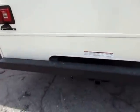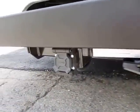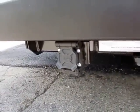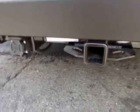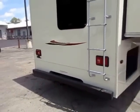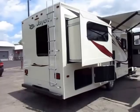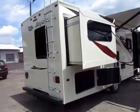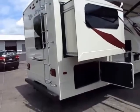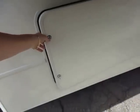Again, I mentioned the Ford factory towing package right on here. 4- and 7-way plugs built right on, and minimum rated for towing 5,000 pounds. 500 wouldn't get you a whole lot beyond a little flat bottom boat. This rear slide is one of the best parts of this floor plan, and I'll touch on that when we get in there. But right under it is this big baggage door that's kind of swinging in the breeze.